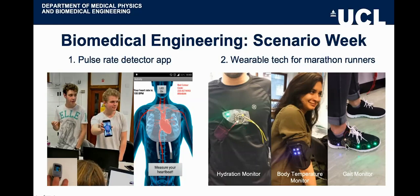In my opinion, at least, there's actually never been a more exciting time to be a biomedical engineer, especially with the access that we now have to all the rapid prototyping devices, so things like 3D printing and laser cutting, other additive and destructive manufacturing techniques. So it's really, really easy to go from an idea to a prototype extremely quickly.